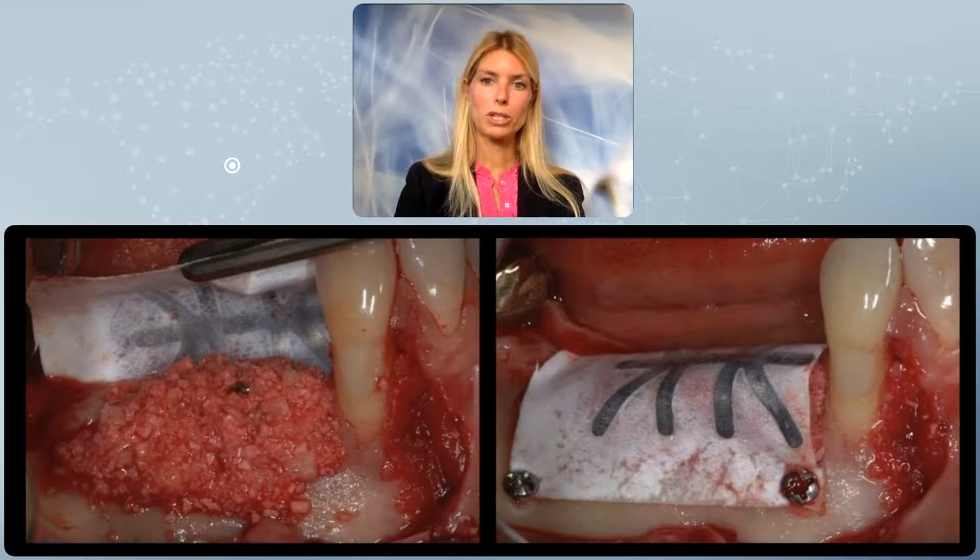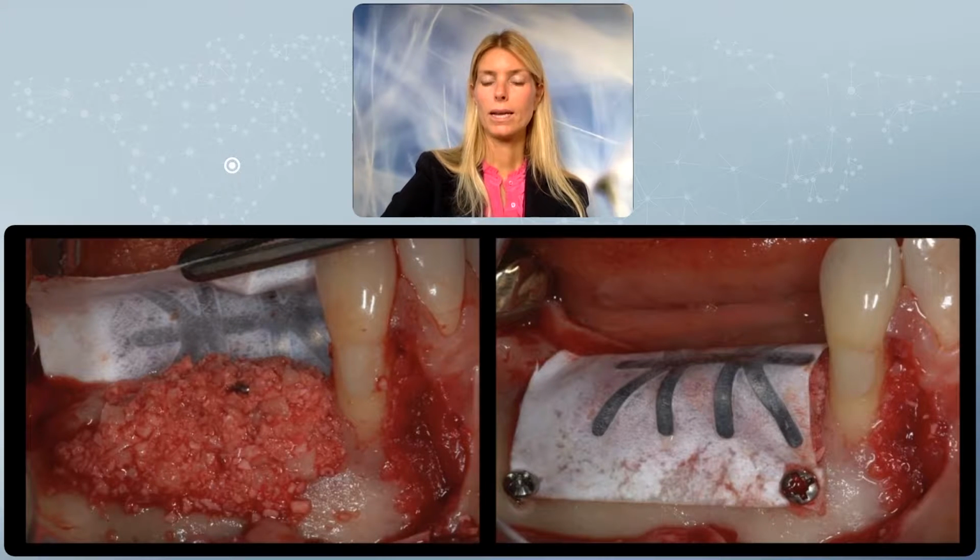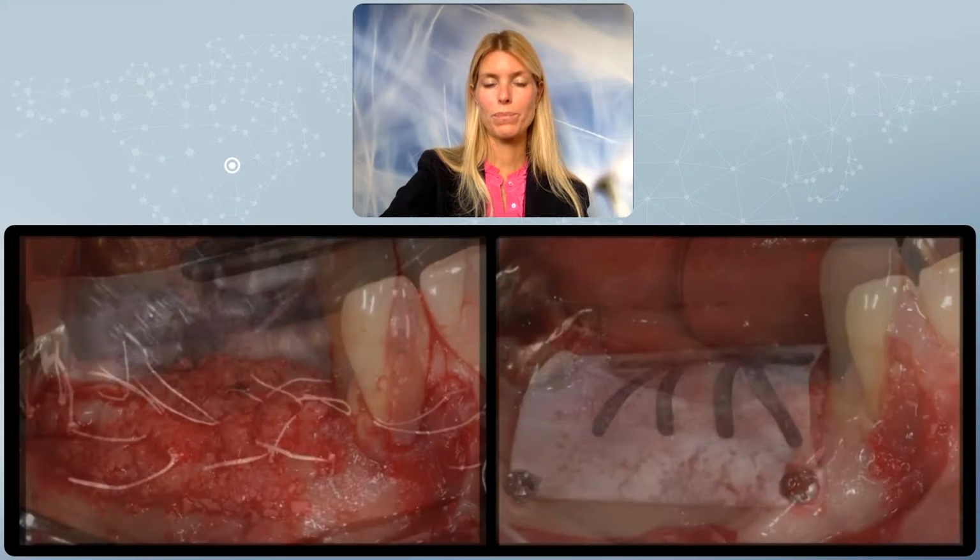As usual, the membrane is positioned on the lingual aspect first to create the wall that is missing, and not vice versa, because it would be extremely hard to position it first on the buccal due to vision problems. So it is always positioned in the lingual, and the membrane is nicely pulled and secured by small little screws to avoid any movement whatsoever.